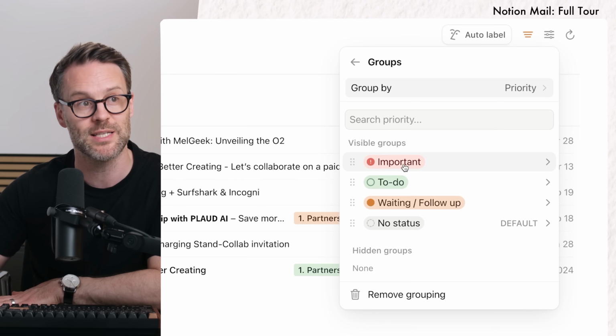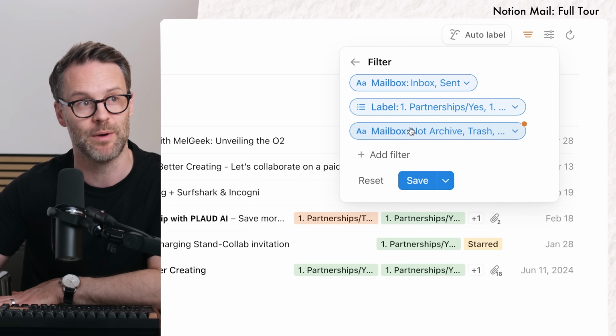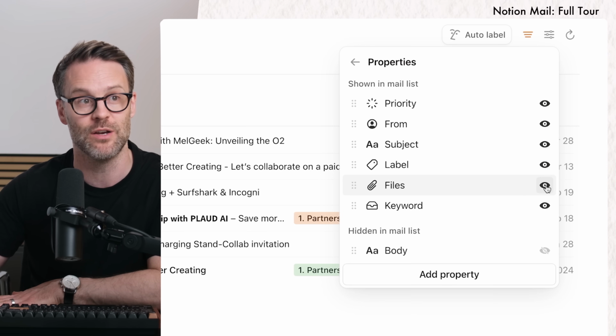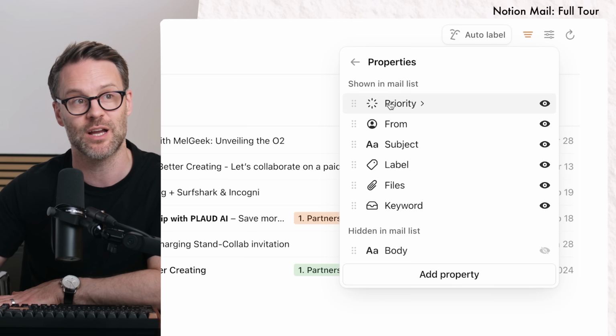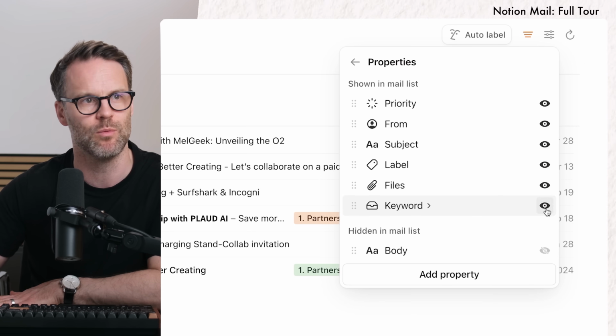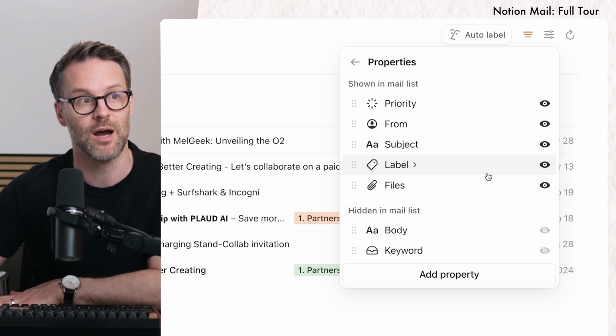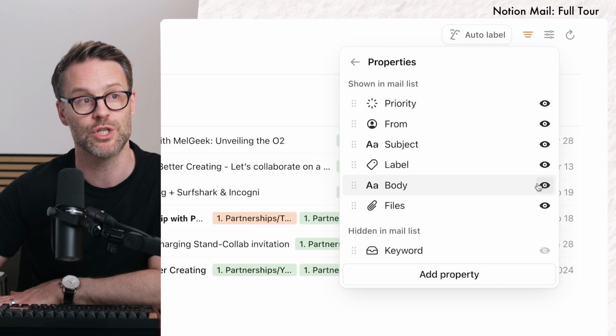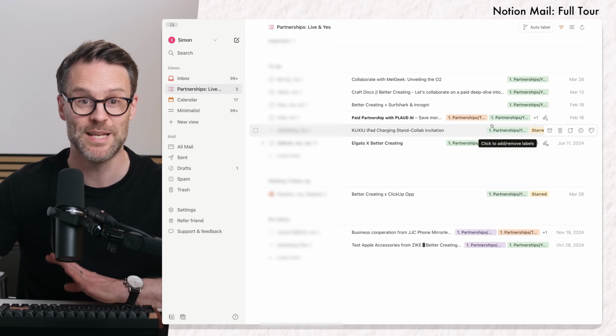So we can group by certain statuses, filter by certain statuses, and you can even add extra properties. So for example, down here, these are the kind of standard properties that are available. I might want to hide my keywords. I might even want to hide the body of the email or show the body of the email. So pretty powerful stuff. So let's talk about organization.